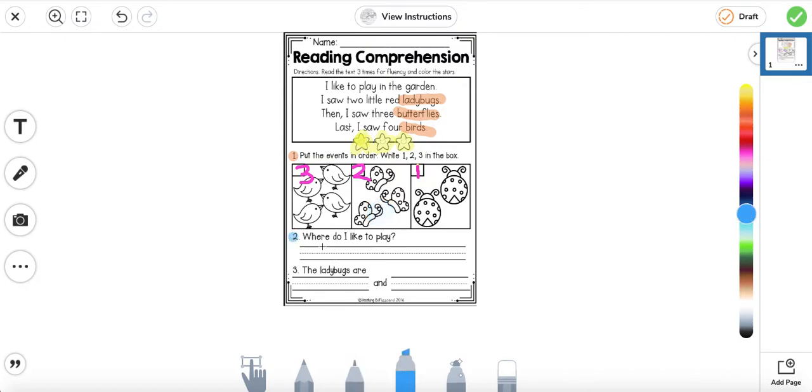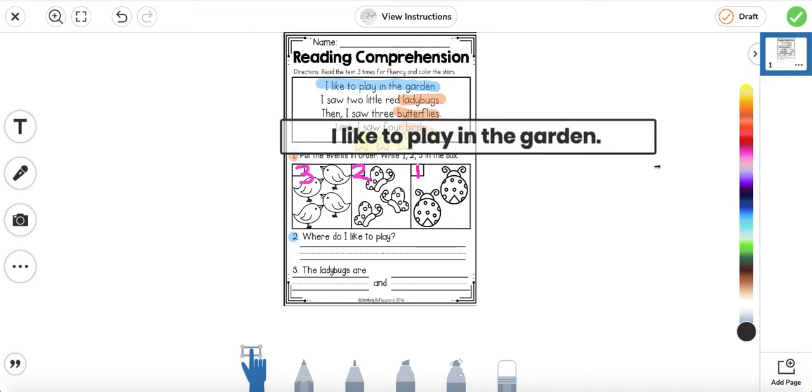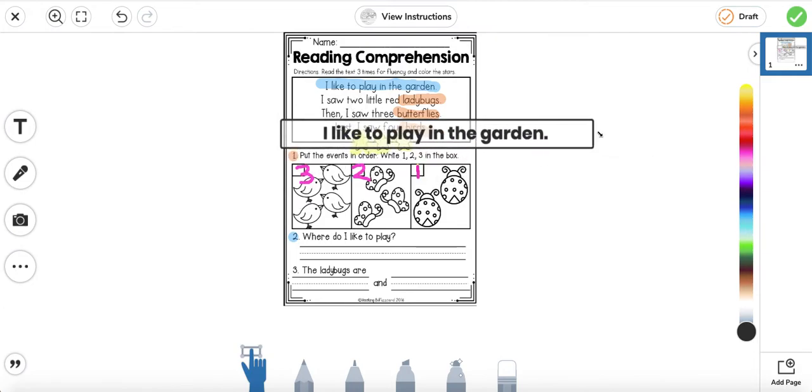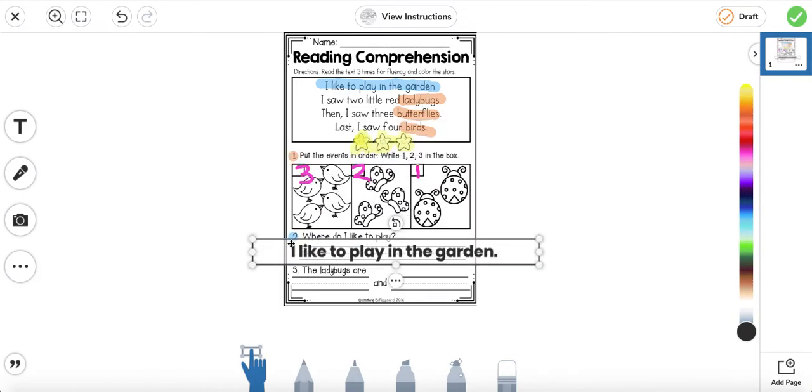Number 2. Where do I like to play? Let's go to the story. I like to play in the garden. Okay, so let's write out our sentence. I like to play in the garden. I have a capital letter at the beginning and my punctuation mark at the end. Don't forget, for it to be a sentence, it needs to have a capital letter and a punctuation at the end, and it needs to make sense.